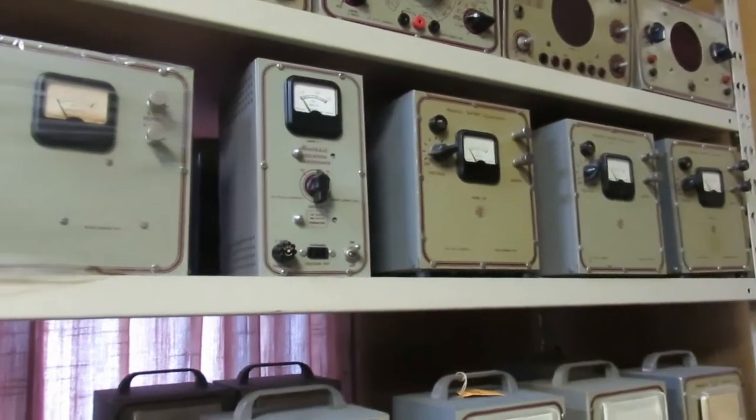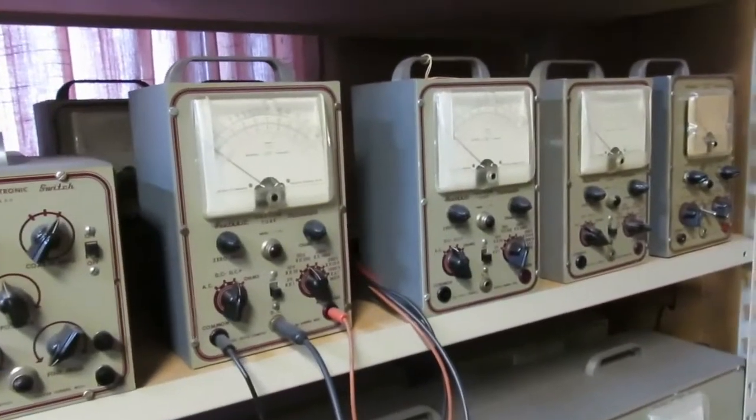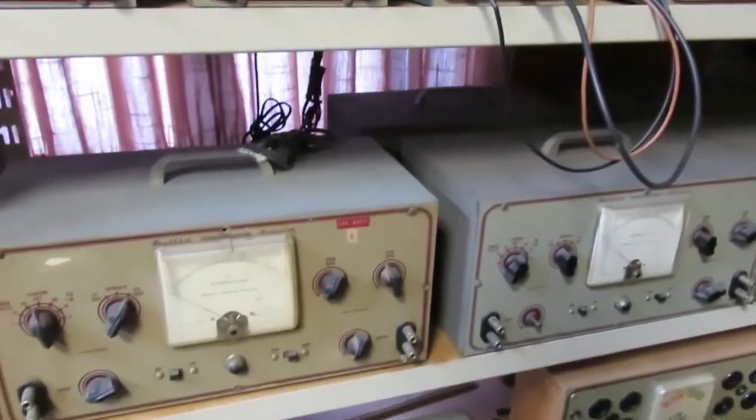Battery checkers, battery eliminators, condenser checkers, vacuum tube voltmeters, intermodulation analyzers.